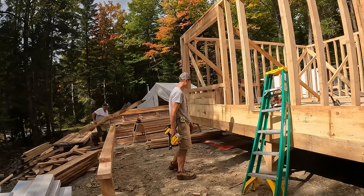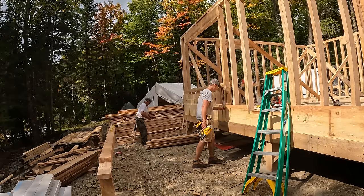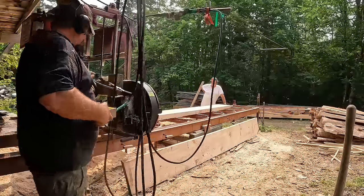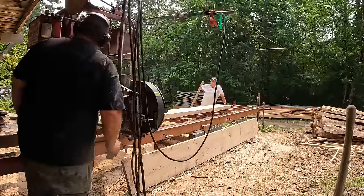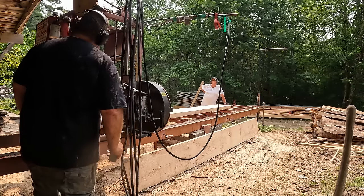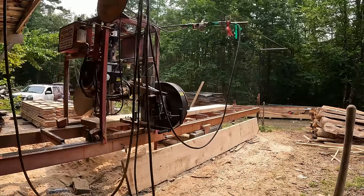Today is sheathing day. We're going to sheathe our cabin with 1-inch thick boards that we milled back in the summer on Donnie's woodlot. Donnie has a pretty substantial woodlot that he's been managing his entire life for projects like this and to be able to harvest and utilize the trees.